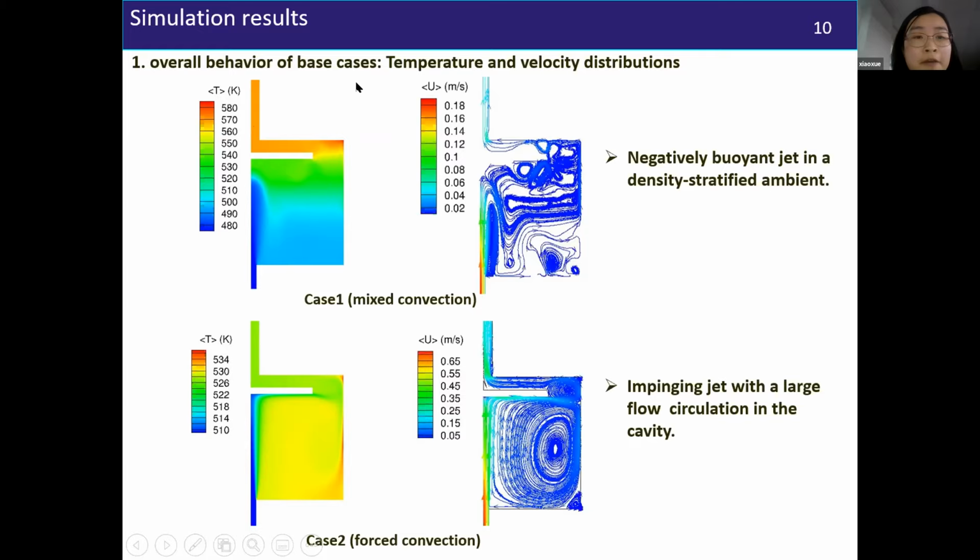The overall behavior of the two base cases is given here. For case one and case two, the temperature and the velocity distributions are shown in the figures. In case one, as the injection temperature is lower than the cavity, the buoyancy force is opposed to the momentum. So we can see a negatively buoyant jet penetrates into the cavity, and it didn't reach the inner plate because of the buoyancy effect.